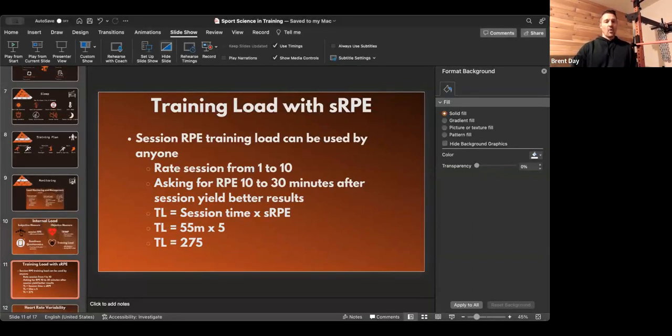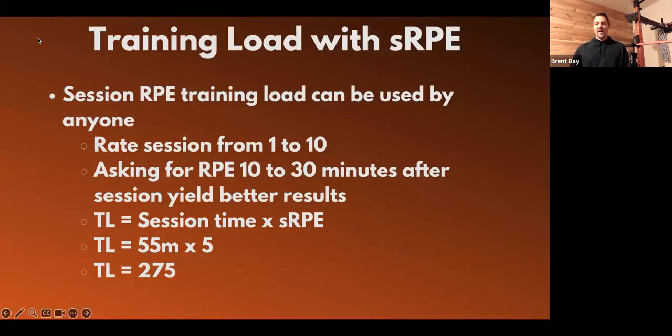Whether you use the one with the session RPE or the heart rate, you're going to give yourself a little bit of a scientific, quantified number that is going to help you monitor your progress, how you're responding, and how much load you're putting onto your body.